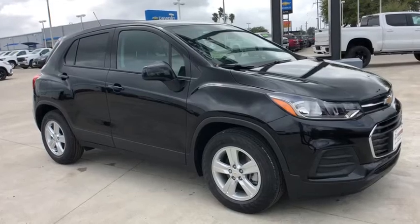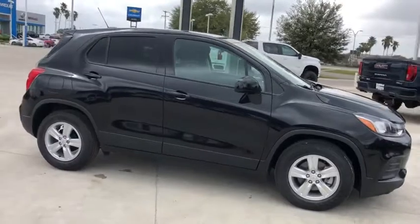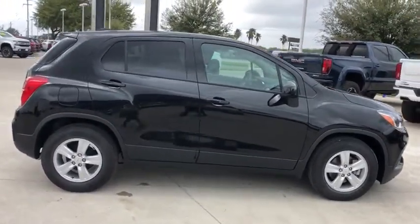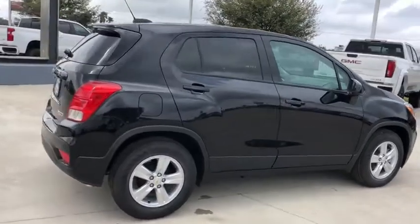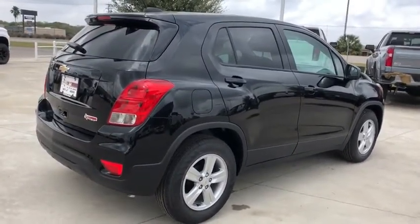Stop by and take a look at the 2020 Chevrolet Trax. The Trax is tiny on the outside, but remarkably spacious within. It comes with a clean and modern interior. This vehicle has less than 100 miles. Here are some of this vehicle's great options.